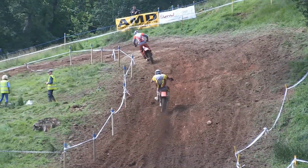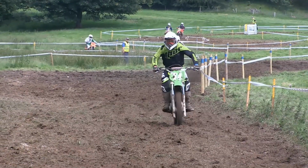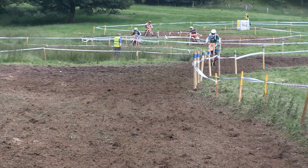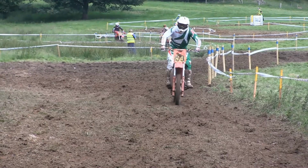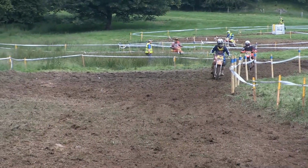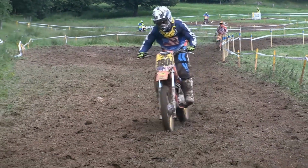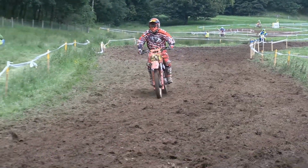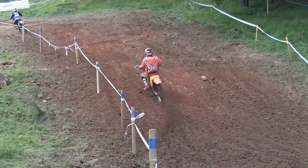Third is still Pete Mathia, and I must say that Pete appears to be getting quite close to Willie Burgess, so maybe a good race developing in the latter stages of this Twinshock over 50s class race. Just coming towards us is Dale Burrows from the USA, who flew over specifically to take part in this event. And number 39 there, that's Robert Smith.